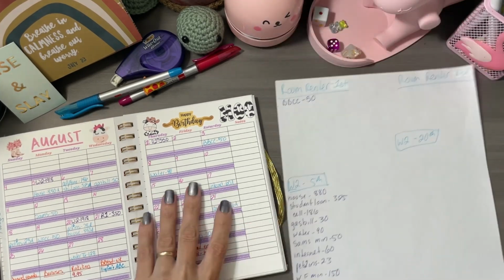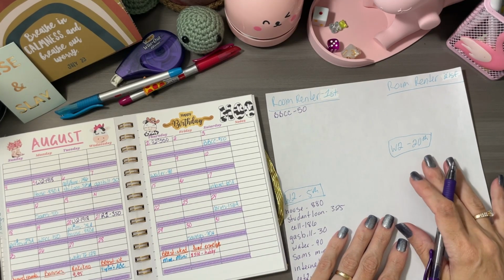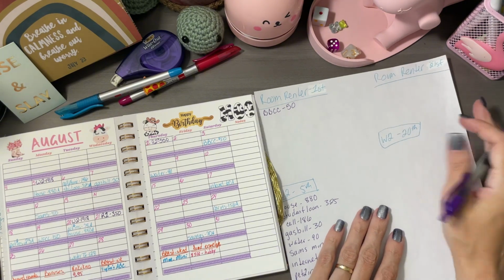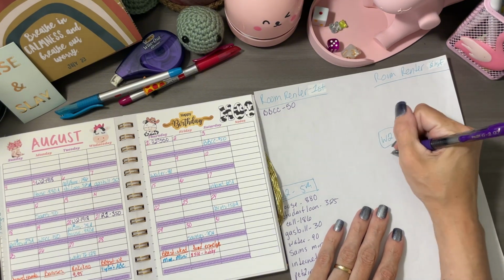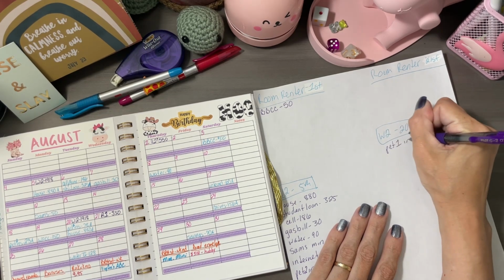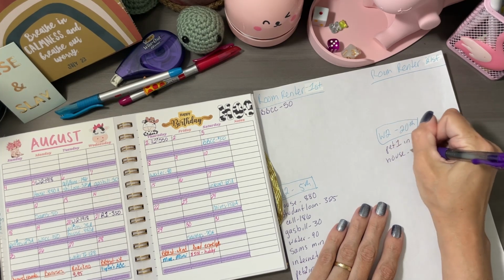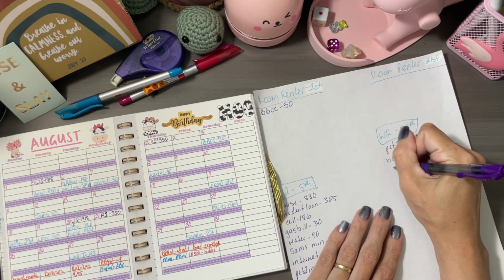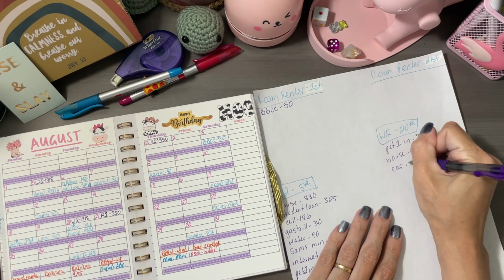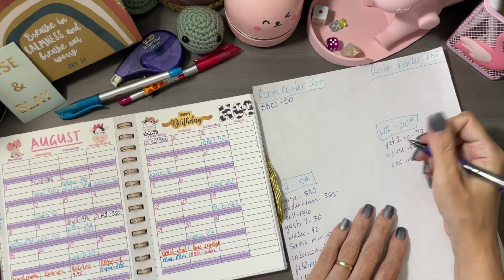And then we go over to my second paycheck of the month, which is on the 20th. So we have the next set of bills, which is pet 1 insurance of $78. We have the house again, $880. That's my portion. We have the car insurance of $156.